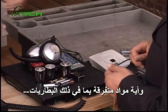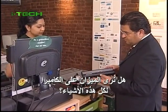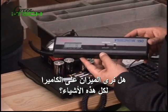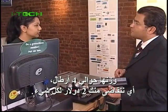And any miscellaneous items, including these batteries, right. We can see the scale on camera for all of this. It's about 4 pounds, which means your total will be $2 to recycle.